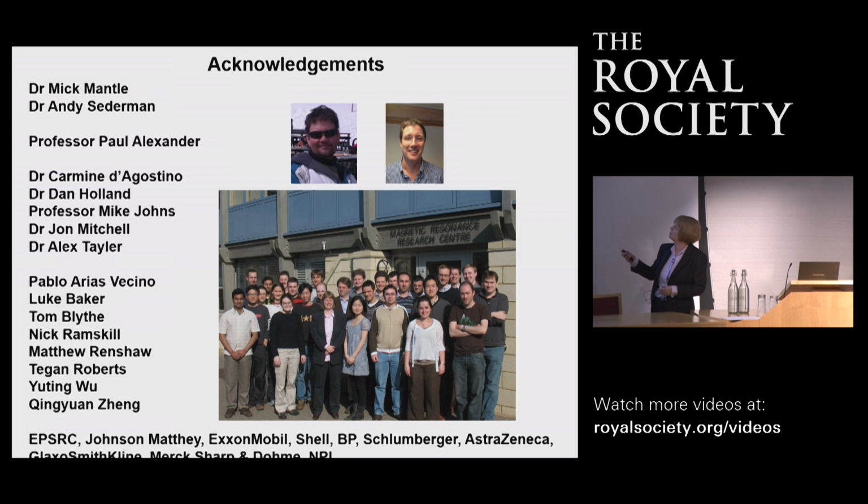There's a picture of the group taken at a certain point in time. There's my serious partners in crime, Andy Seederman and Mick Mantle, without whom this really would not have been possible. Paul Alexander, my other half, played a very important role in all this, because when we were graduate students, he's in astrophysics, and while I was bumbling around not fully understanding Fourier transforms, he pointed out that he was an expert in Fourier transforms and then rewrote all the astrophysics software that he was writing so that we could actually apply that into magnetic resonance.